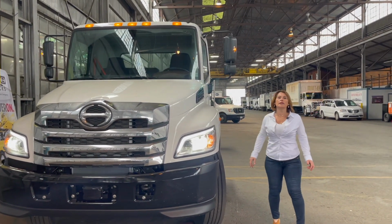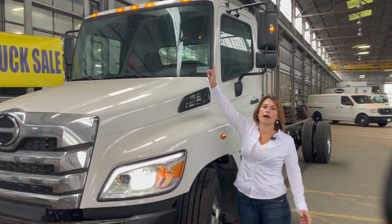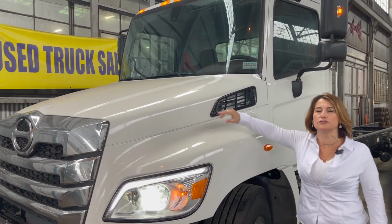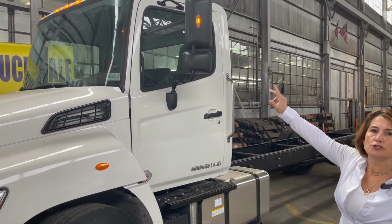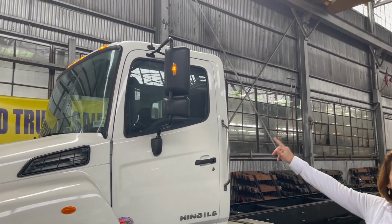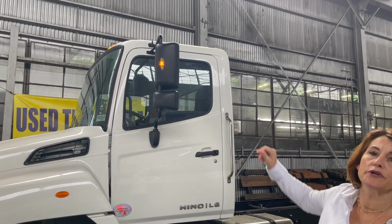One of the things that we can also do for visibility is put some mirrors here. That's a feature that we can do. You can see here these are black two-piece mirrors. In this case, we have the adjustment in the cab for you, and we can also have them in aluminum.